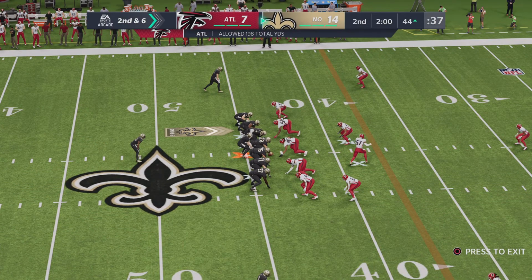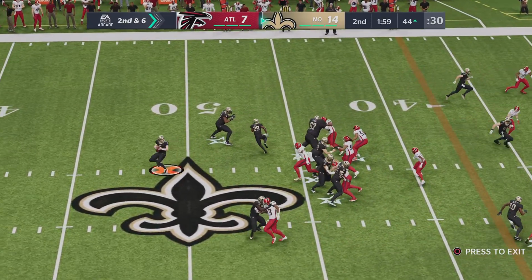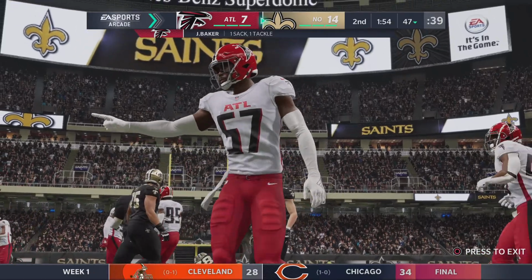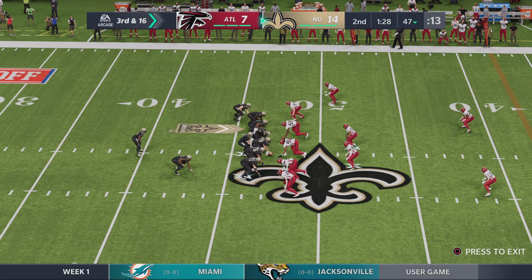The run got 4. Now they deal with a 2nd and 6. Off the play fake, he'll look to throw. Under a heavy rush, and down he goes. Give the sack to Jerome Baker. A loss of 9 on the play. Brings up 3rd down.